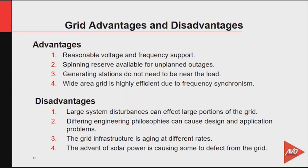And so we don't get frequency fluctuations, therefore we don't get angle fluctuations, and the system is highly efficient because every single generator is synchronized at 60 cycles. All right, that's the advantages. But if there's advantages, then we need to look at the disadvantages.